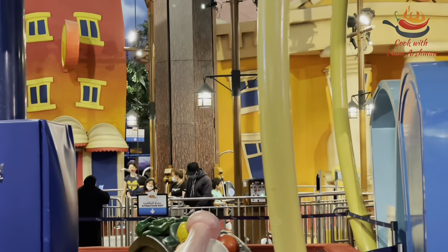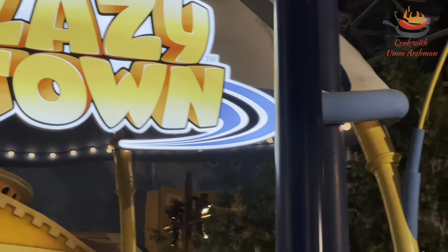This is the Lazy Town for the kids, but due to the pandemic, some attractions are not available.